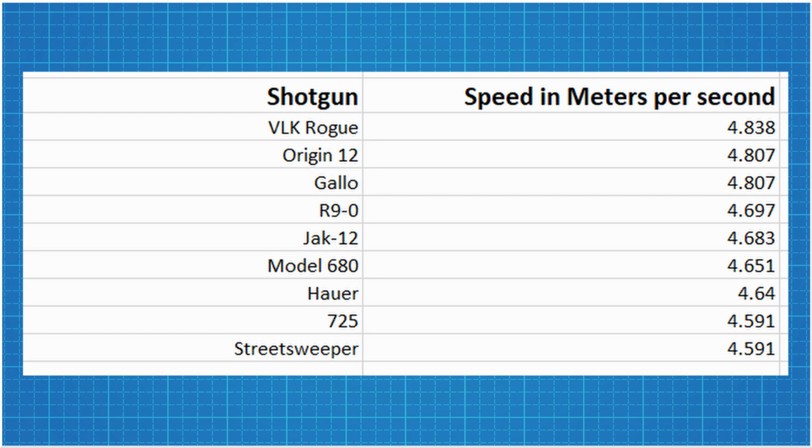And then we have the Streetsweeper, and oh boy, Raven just cannot give this guy a break. I mean, somewhere in the life cycle, this thing must have gotten a movement speed nerf because I don't remember it being this bad compared to the others, but there you go. Also, the pump actions are all pretty slow comparatively, and the 725 is the slowest of the bunch, tied with the Streetsweeper. Pretty weird, huh?